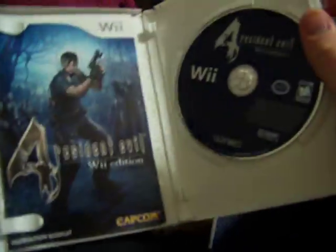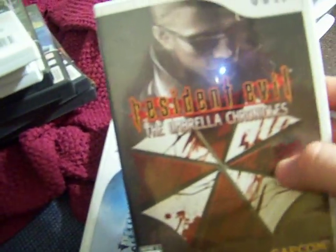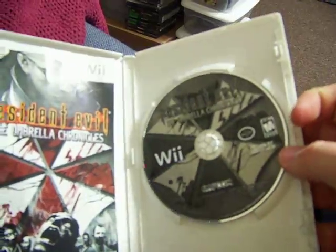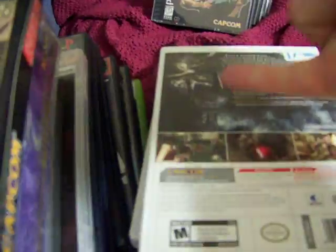Resident Evil 4 Wii Edition, Minty Fresh again. Resident Evil The Umbrella Chronicles for Wii. It's pretty minty too. All the discs are mint, the manual's mint. These two games are actually really cool. They're rail type shooters. And on Resident Evil 4 you got the chainsaw, dude.